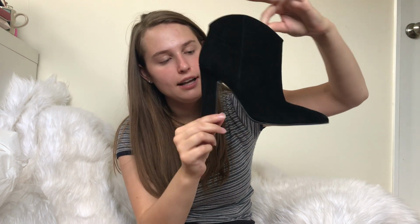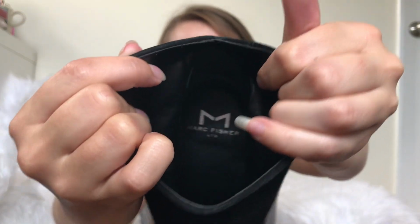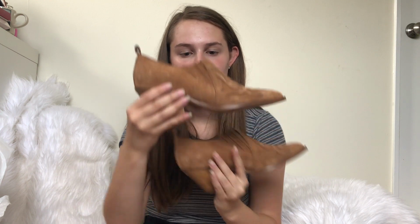The heel is a little bit different. I don't know, I really like them. And do people show tags on shoes in their haul videos? I have no idea. I can try, but it's hard. Okay, Mark Fisher, if you can't see, maybe I'll just cut it out, because that attempt might have been really sad.